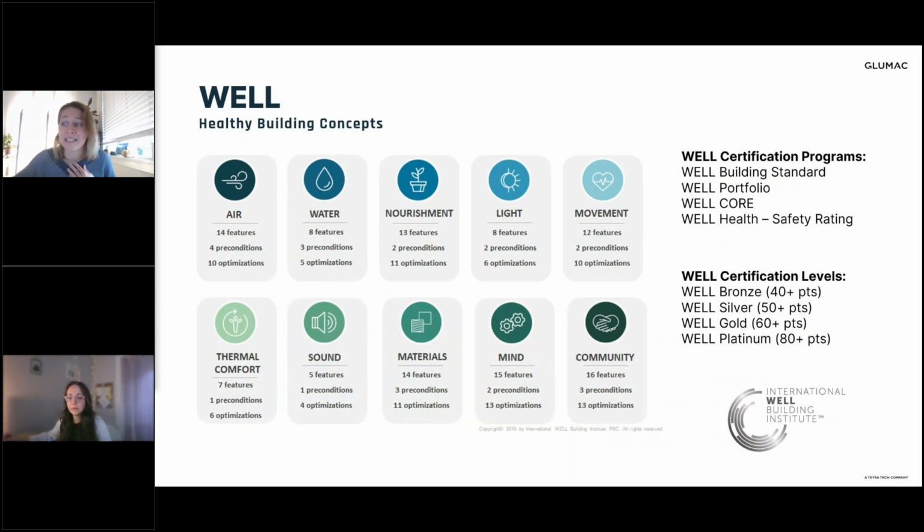So WELL really does take a holistic approach to the health in the built environment and addresses behavior, operations, and design. It's a performance-based system, and so there is measuring that's required in order to get certified, as well as that monitoring piece to make sure that you are actually meeting the preconditions, similar to prerequisites, related to your air quality and water quality.